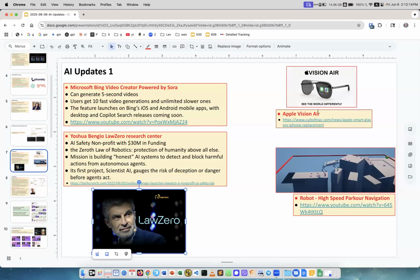Apple Vision Air project. This is not really AI, although it will have some AI. So these are glasses, this is technical stuff. Another interesting robot which can do high-speed parkour navigation. You really should watch the video to see, it's really amazing. Parkour, how people jump on walls and so on. So now this robot can do the same thing and navigate very, very precisely.